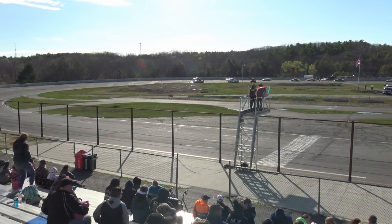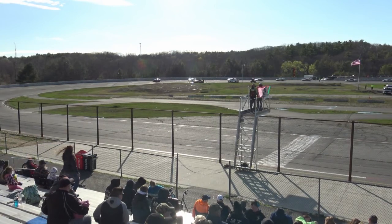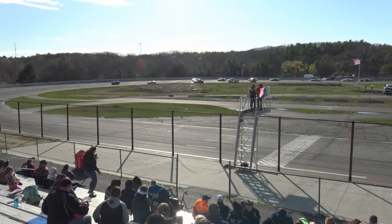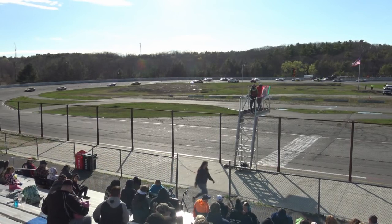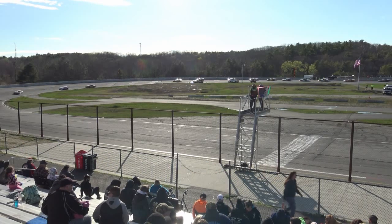All right, we're checking with scores to make sure everybody's in the position they need to be in. I want you guys to give yourselves a big round of applause for sticking in there in this windy Saturday. Great job, everybody. Thanks for coming.